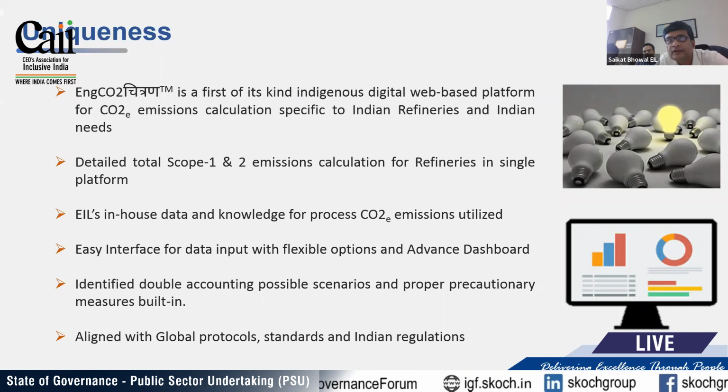I'll just mention here that the present SEBI guidelines do not include Scope 3 emissions. In the annual report, they are asking only for Scope 1 and Scope 2 emissions.